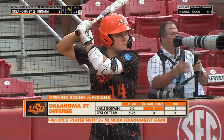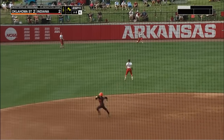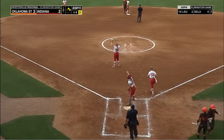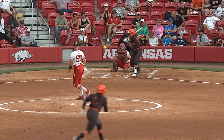You know, she's shown up big. It's really a matter of sticking with it. Center field, and it's past Wilkeson. Cowgirls take the lead. RBI double for Carly Godwin. When she is seeing the ball so well.